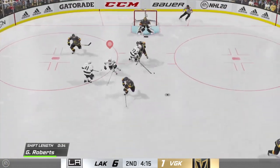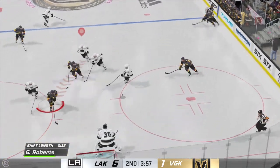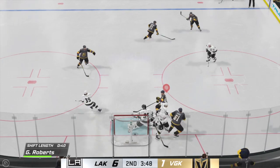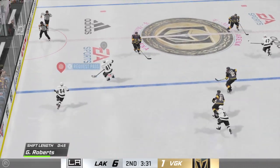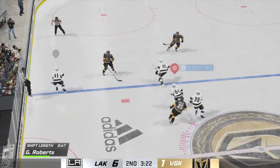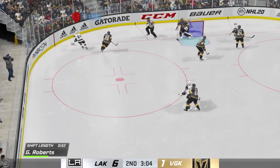Vegas gets the puck near the boards. Carries it in. Here's an odd man rush. Here's the pass. Oh, no worries. Split the defense. The Dogfather's loving that one. Man, the split. Good defense. Lickety split. Hello. Gets the puck back onto his stick.